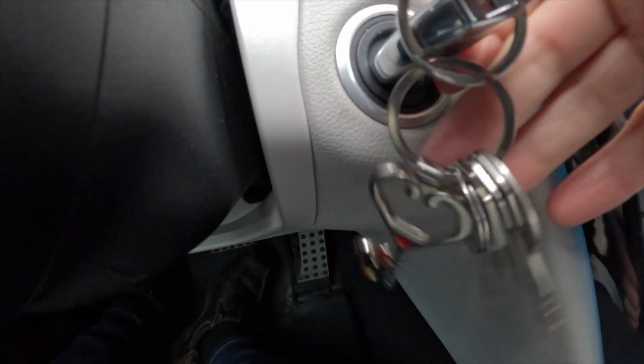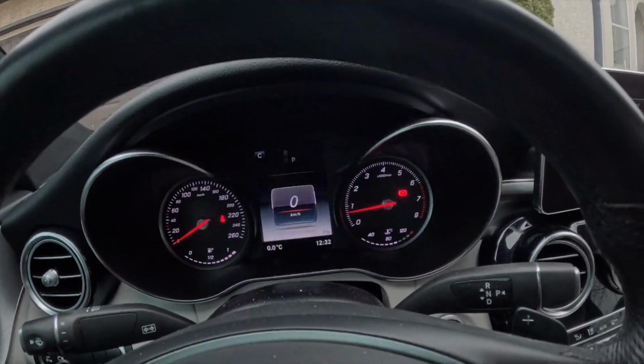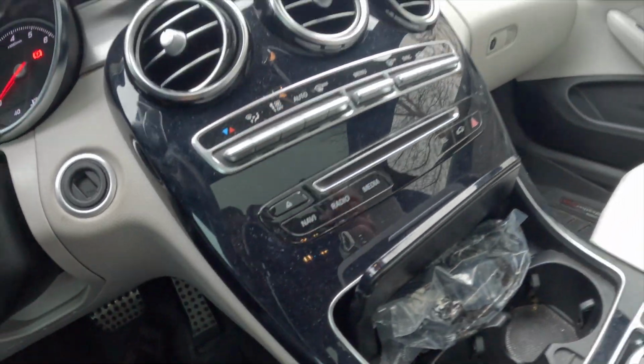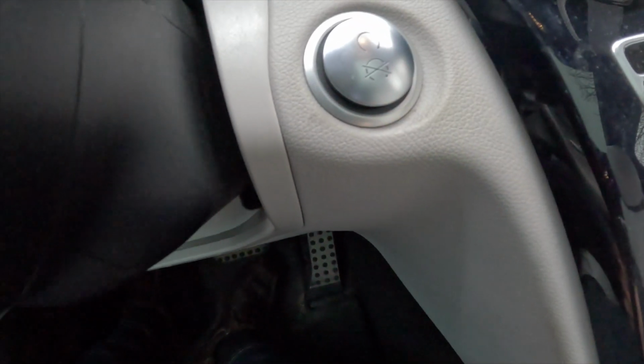So now you can put your key in there, and you can turn your car over manually, just like that. Lo and behold, the car's running. Turn that off, pull that out, and once you replace the battery in this, then you just take your little plug, put it back in there, and lo and behold, you're good to go.